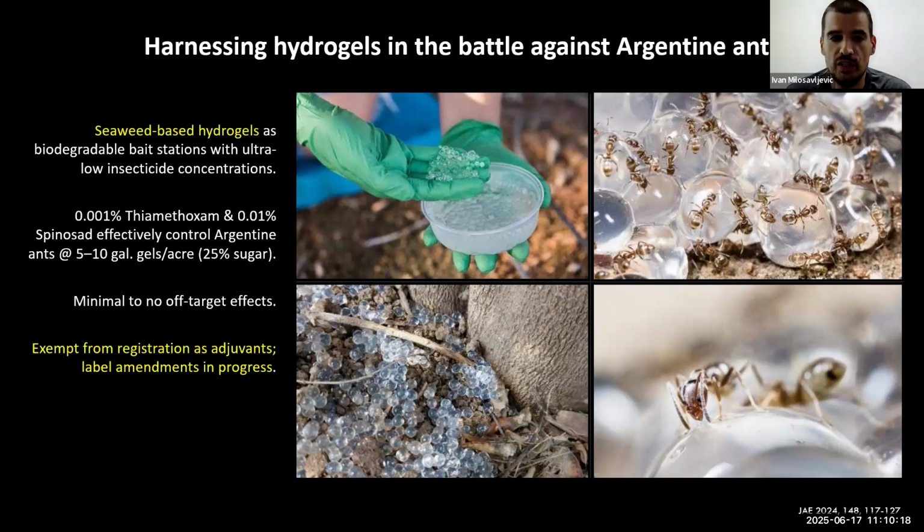Now, Mark's lab is still doing the non-target effects, and we are seeing very few non-target effects, which is a really good plus for us with these gels, and more data that we can supply to DPR and registrants for them to use and register these gels more effectively and faster. The good news is that they have been exempted from registration as adjuvants by the DPR recently. So this means that you can make them at your farm and deploy them as gels, but when you mix them with a chemical, you can't use them. So they're still illegal as a chemical because it's off-label use, but we're making some progress one step at a time.